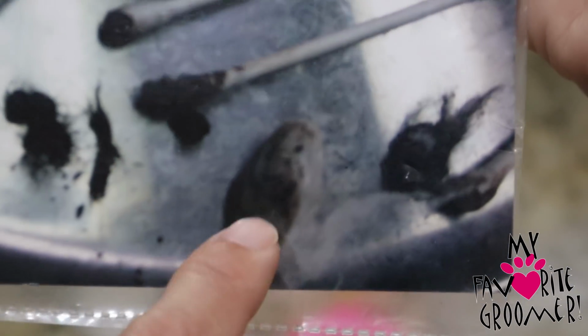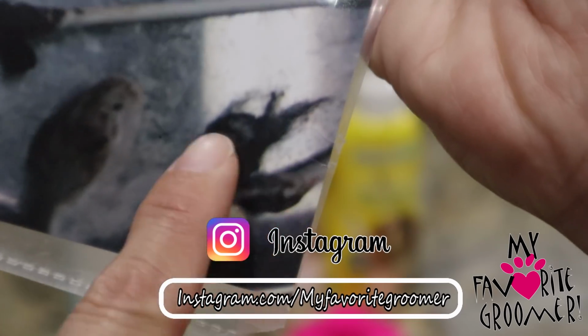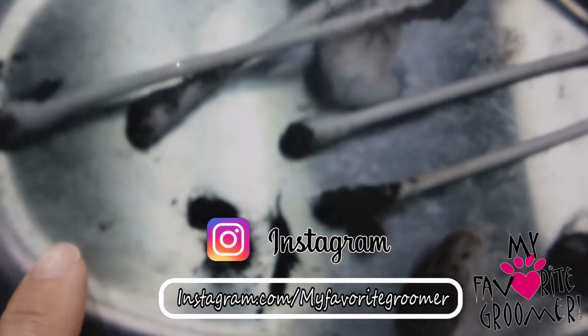You can see in this circumstance, there's a lot of black, thick, chunky stuff, ear hair mixed into that. This is a cotton ball with cleaning it. It's like tar coming out of there, mixed with ear hair here. This is a really bad ear. And this ear is really smelly.